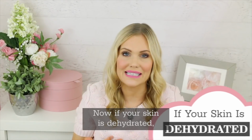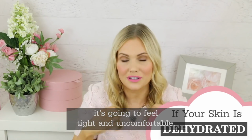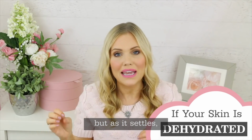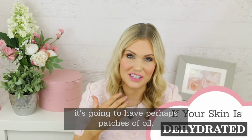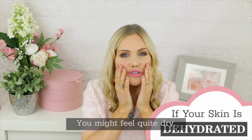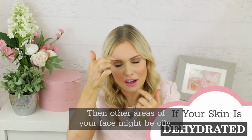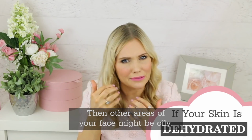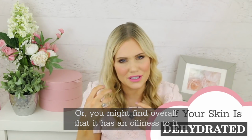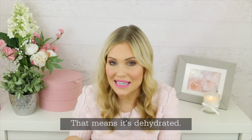Now if your skin is dehydrated, after cleansing your face it's going to feel tight and uncomfortable, but as it settles, it's going to have perhaps patches of oil. So you might find that it's combination. It might feel quite dry. You might even have scaly patches around certain areas of your face, while other areas of your face might be oily. Or you might find overall that it has an oiliness to it, but it still feels quite uncomfortable and tight. That means it's dehydrated.